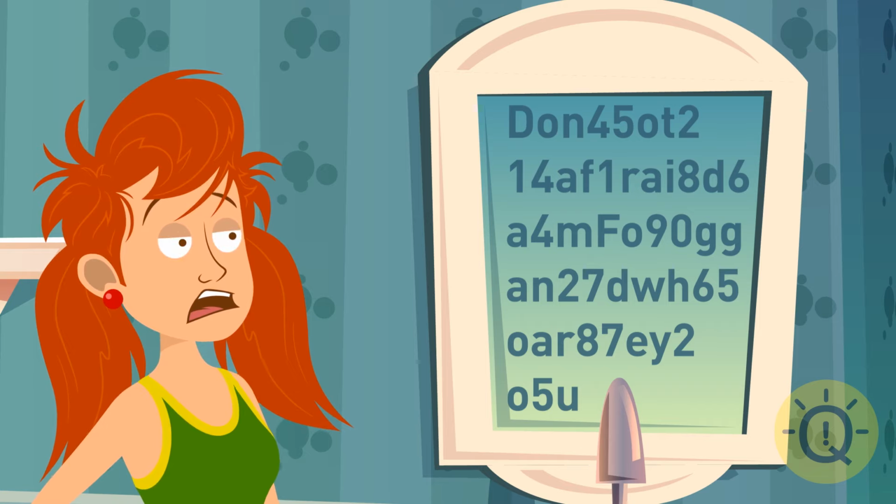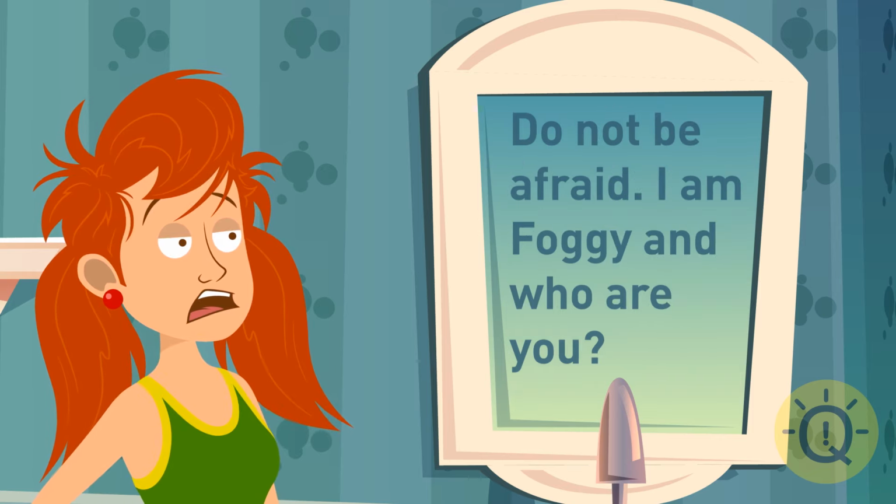It's a code. Autumn should ignore the numbers and only look at the letters. The note says, "Do not be afraid. I am Foggy. And who are you?"